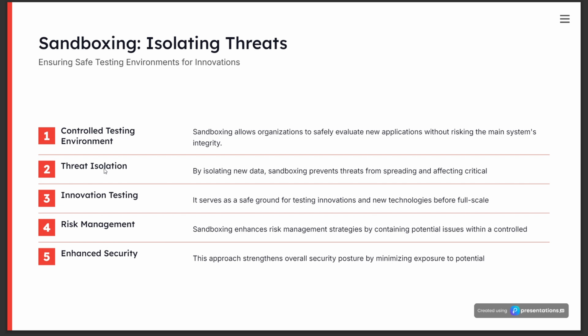So while using sandboxing, you can isolate the threats. That's all. Thank you.